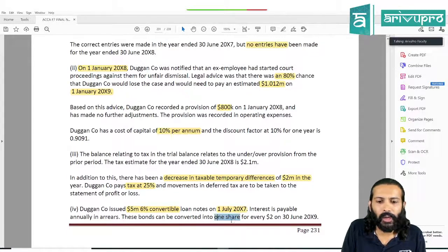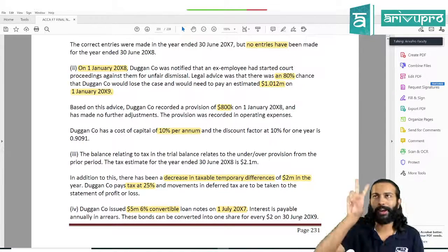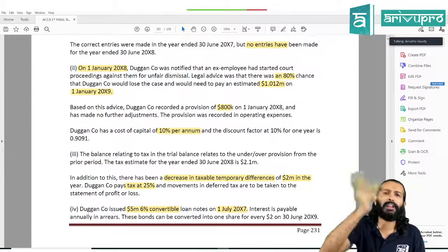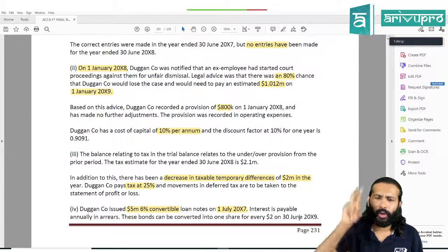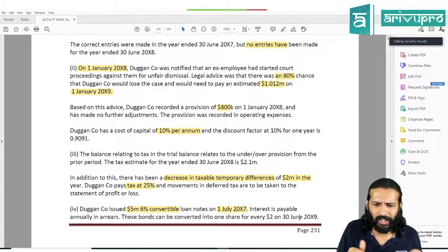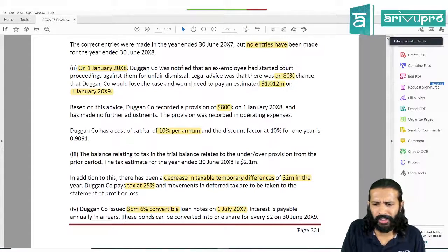These bonds can be converted into one share for every $2. If you pay $2, you will get one share, is what they're saying. So for 5 million, it will be 5 million divided by 2. It's not double, it's half. So about 2.5 million shares you will issue. That is what they're trying to say.